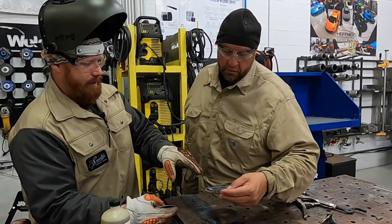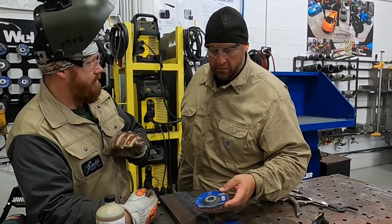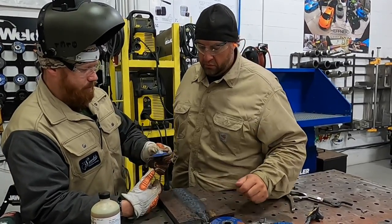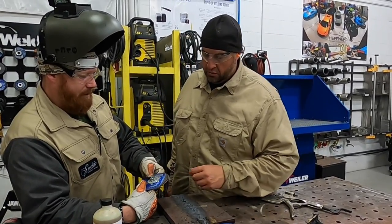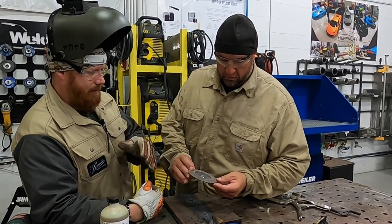Yeah, so this one right here, you can actually take this if you're doing detail work. You can take it pretty much from weld to paint in one step, so you only need to use that wheel. Okay. And then this one right here, like I said, we've beveled tons of plates with it, taking backing strips off material. I mean, they seem to last a lot longer.